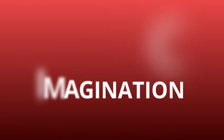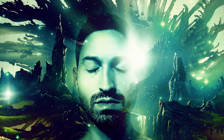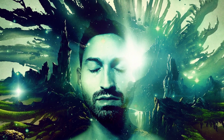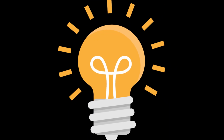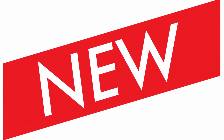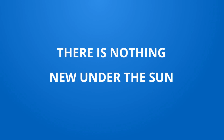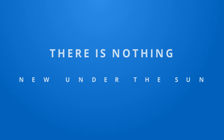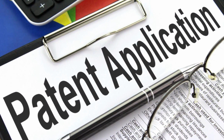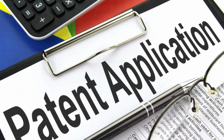Then there is the second type of imagination: synthetic imagination. Synthetic imagination consists of the act of combining recognized ideas, concepts, plans, facts, and principles in new arrangements. The old axiom that there is nothing new under the sun rests on the fact that the majority of the things which seem to be new are nothing but a rearrangement of what is old. Most of the patents recorded in the patent office are nothing but old ideas which have been arranged in new order.